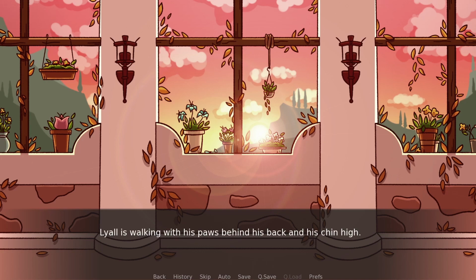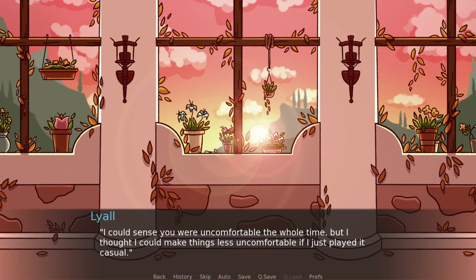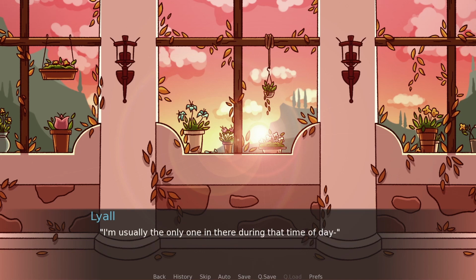Lyle is walking with his paws behind his back and his chin high. He keeps opening his mouth as if he's about to say something, only to close it. Finally, he speaks. "I'm sorry about earlier." "What?" "Snapping at you like that. It's my fault anyway. I could sense you were uncomfortable the whole time, but I thought that I could make things less uncomfortable if I just played it casual. I'm usually the only one in there during that time of the day." "Is this about the bathroom?"